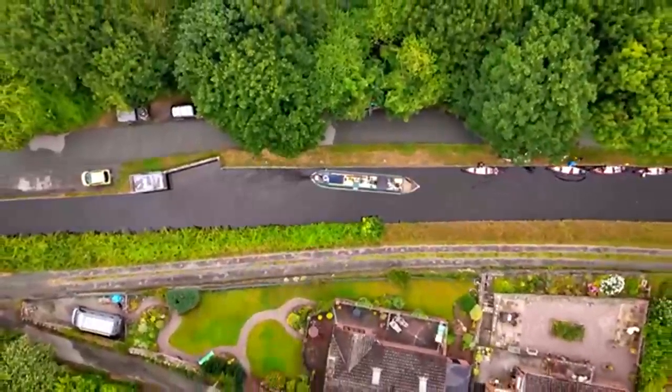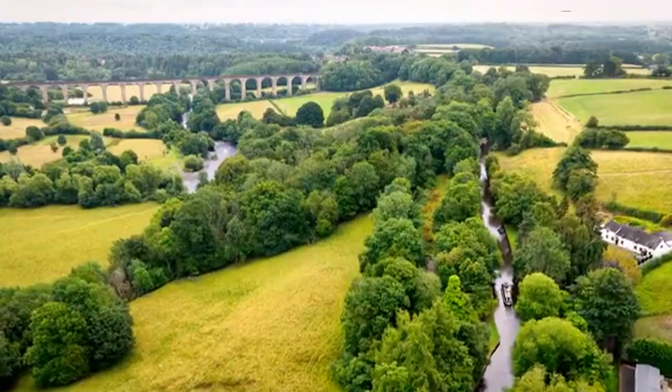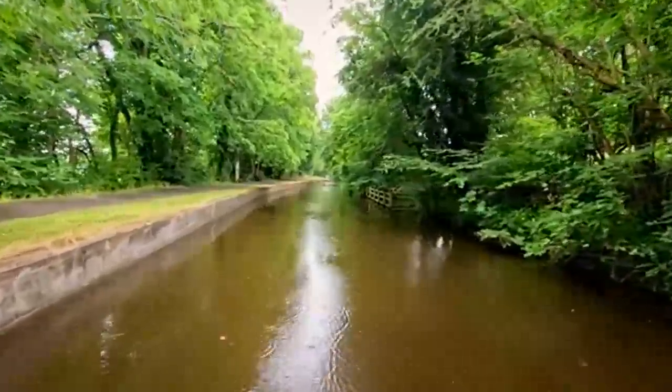Right, that's the lift bridge back in place. Now it's off on my travels. Got loads to show you today. It's a rainy morning in Wales, but I'm continuing on my way.